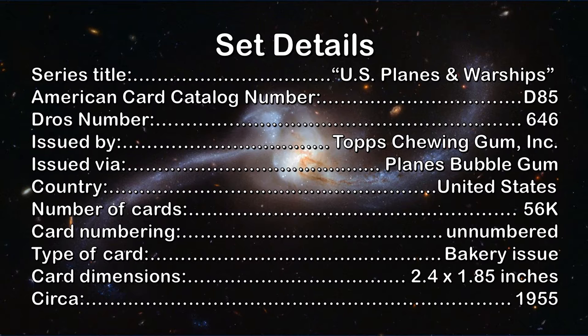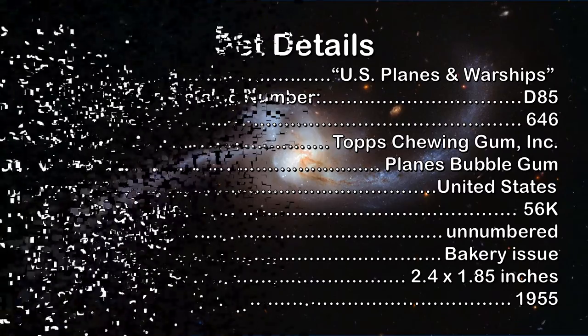The American card catalog reference designation for this set is D85. As a group, the D85 set is becoming more and more popular with collectors. Let's start off by taking a quick look at the generic card back for this D85 series.